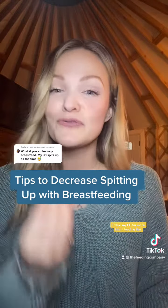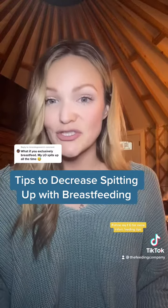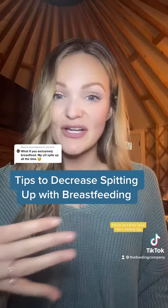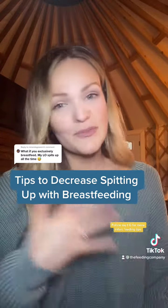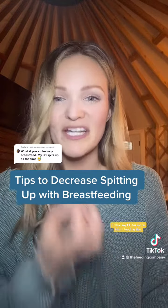Next is if you do have a very quick flow, which can be a common reason your baby may spit up or have extra gas, then you can pump through your letdown a little bit. That's just going to help slow it down a little bit for baby from the get-go so that they can pace themselves better and help to avoid spitting up afterwards and all that gas intake from gulping and chugging.